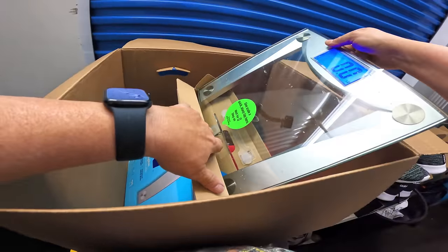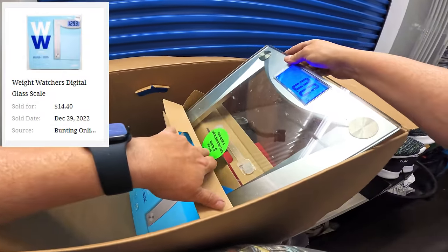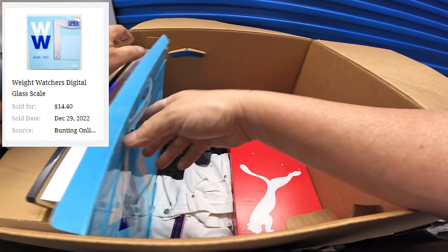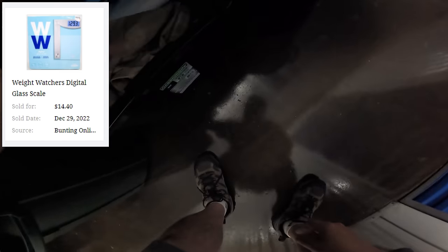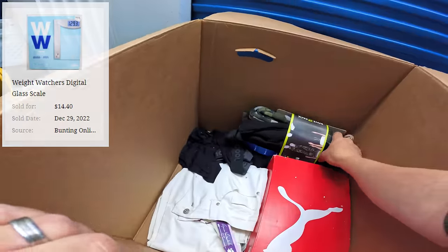Oh, look at this. This scale works. Give the scale a quick sharp tap here, and it's working. I might bring it home. My scale at home sucks. It does not keep an accurate tab. And I'm not saying that just because it keeps going up every time I get on it.